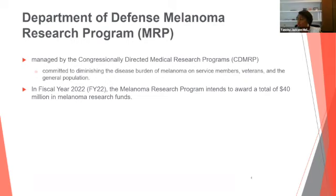And about melanoma, it has been the leading form of cancer in active duty members of the armed forces from 2005 to 2015. And it's one of the more commonly diagnosed forms of cancer among veterans. So for this fiscal year, the Melanoma Research Program intends to fund and award about $40 million of research funds towards melanoma research.